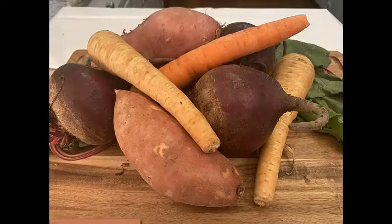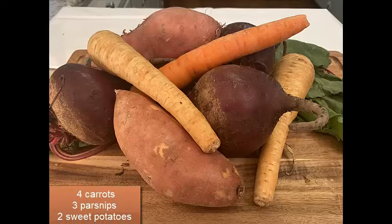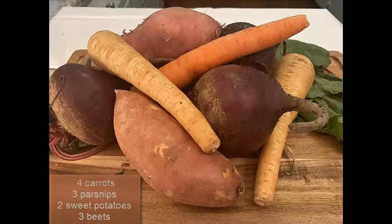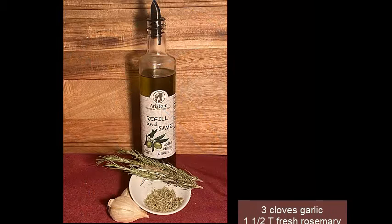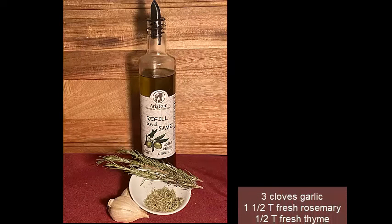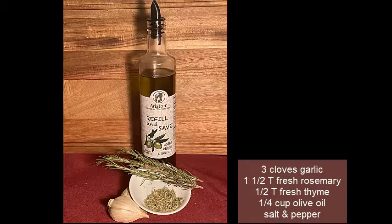The recipe calls for 4 large carrots, 3 parsnips, 2 large sweet potatoes, 3 beets, 3 cloves garlic, 1½ tablespoons of fresh rosemary, 1/2 tablespoon of fresh thyme, 1/4 cup of olive oil, and salt and pepper to taste.